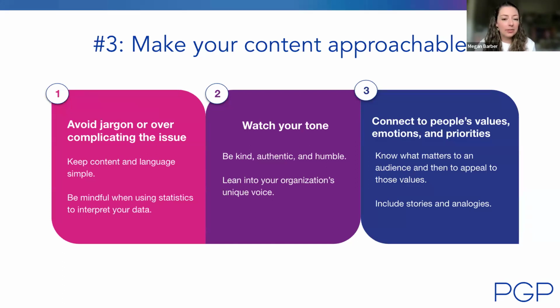Next, you want to watch your tone. Being approachable means being kind, authentic, and humble. In the first training of this series, we talked about identifying your organization's voice as part of your social media strategy. Once you've figured out your organization's personality or voice, you can use tone to make your content approachable. Sometimes this means using humor, which is something that we'll look at examples of later. And authenticity means that you don't actually have to jump on every social media trend or on all platforms, but you need to make content that feels authentic and genuine for your organization's audience.